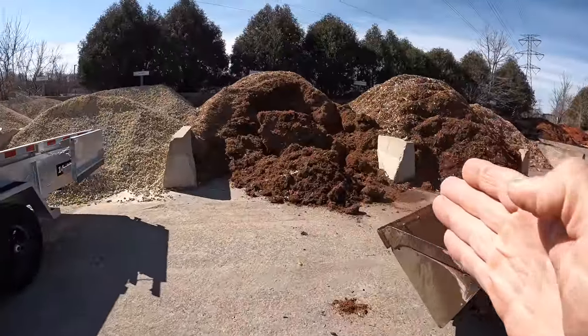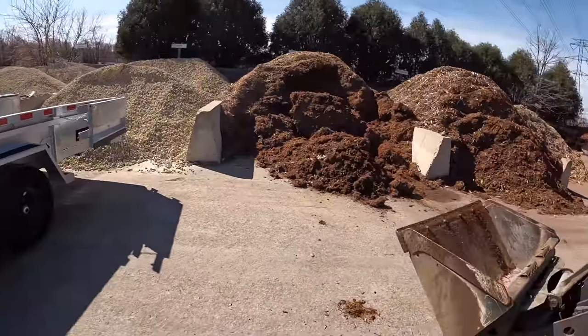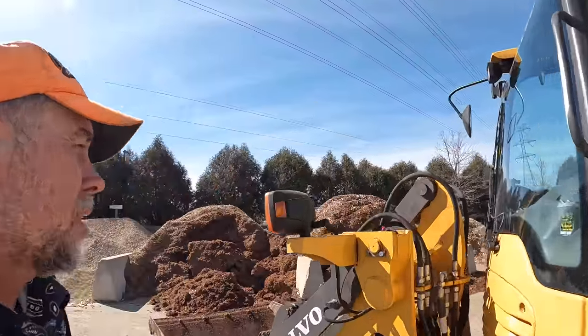What we're going to do is load this mulch up, fill her up, and then we're going to see how high this trailer can stack. They call it the kneeling position.